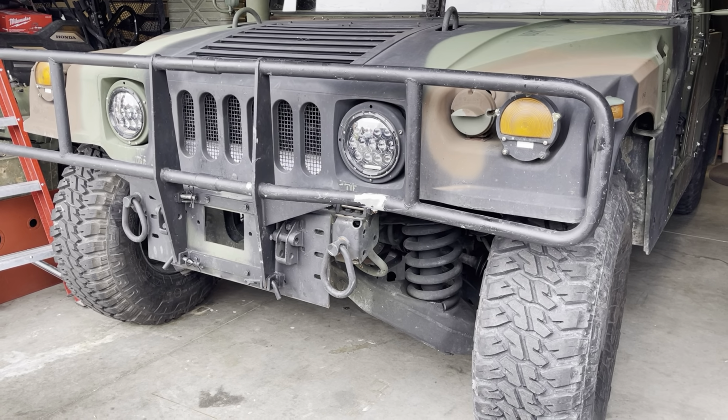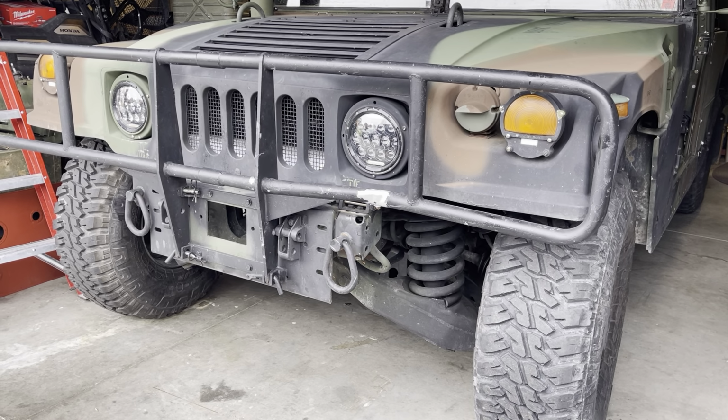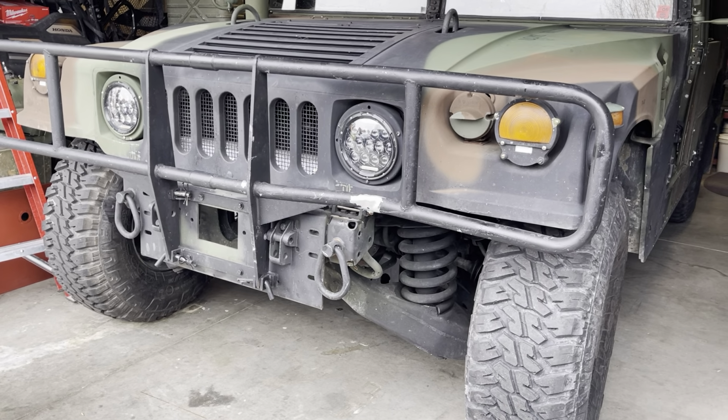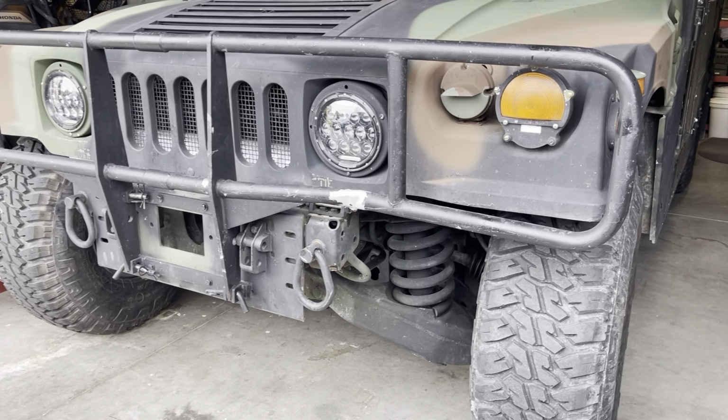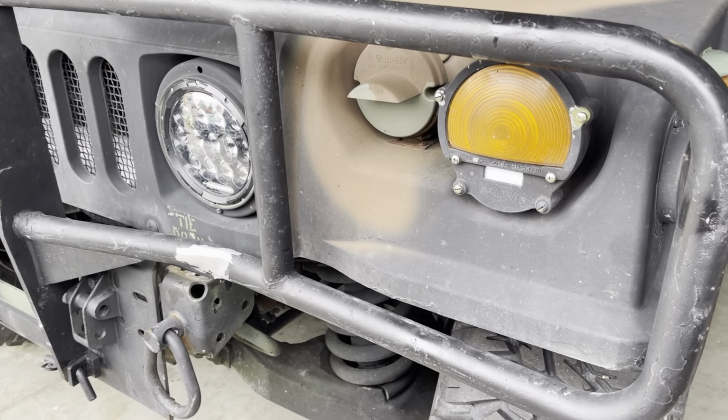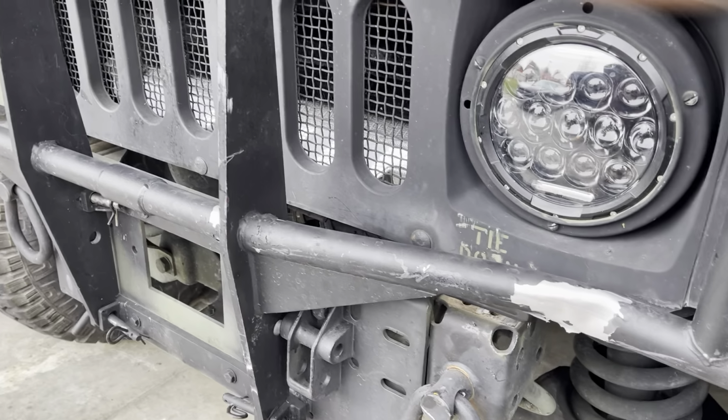Want to give you a quick little update. The other day I left Toys for Tots doing a good deed for the kids, and I had a lady pull out in front of me. As you can see here, my driver's side corner ended up hitting her front passenger side corner. So let's go over some of the damage here.